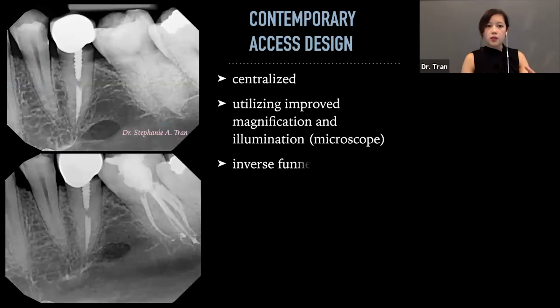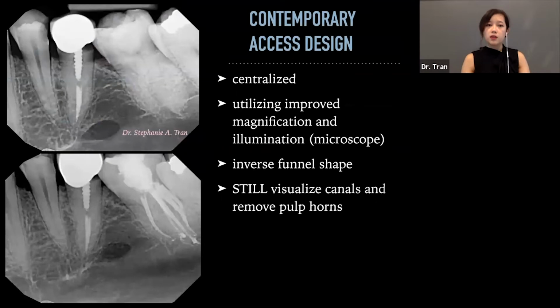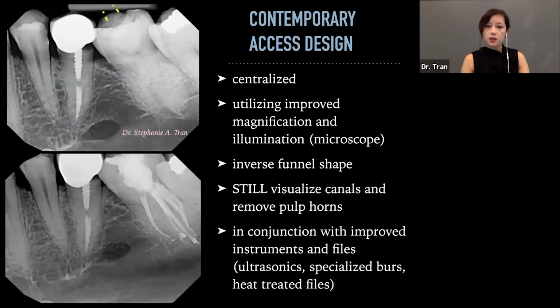These are just more examples of different types of accesses that I do. So we can see here, again, it's an inverse funnel shape. In this case, the tooth was severely tilted, so I'm not trying to access it from the straight occlusal, but following that long axis of the tooth, and then still in that inverse funnel shape to visualize and adequately treat all the canals, which in this tooth actually had 5, which was very exciting.